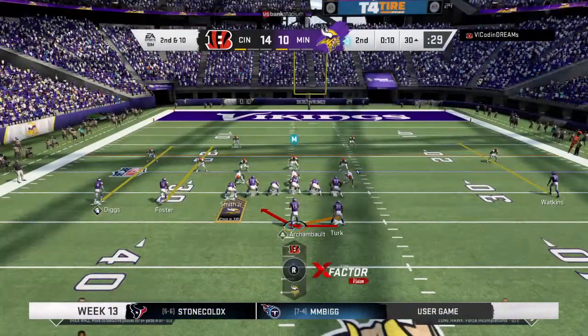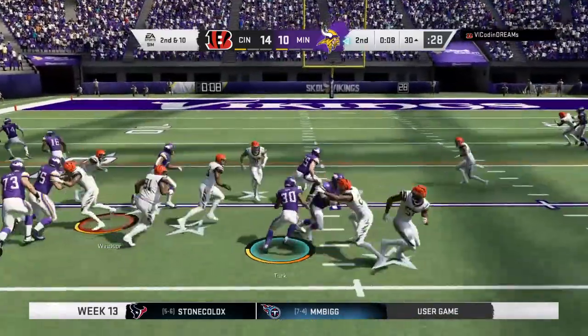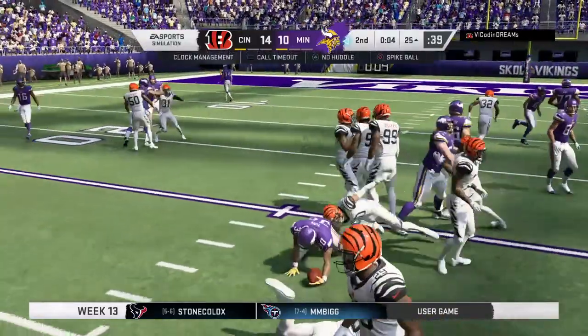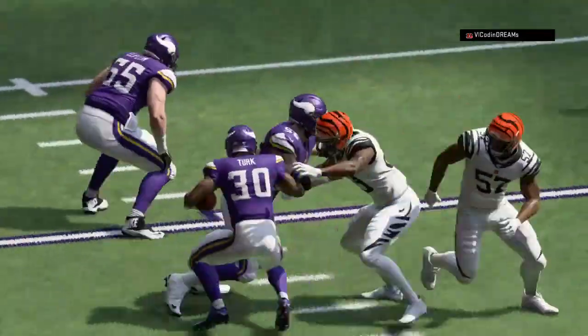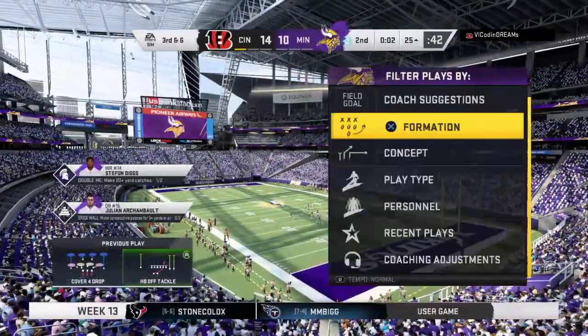They'll run it now out of the gun. And we're going to get a timeout with 2 seconds remaining in the 2nd quarter.